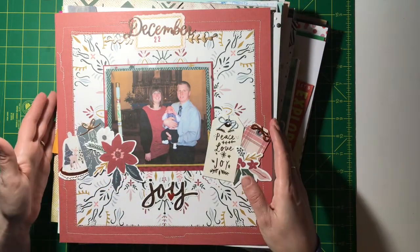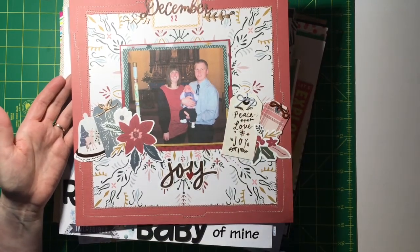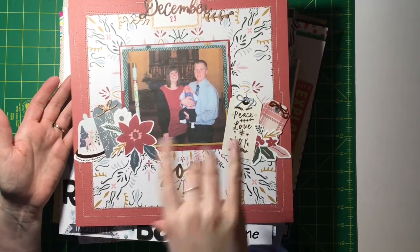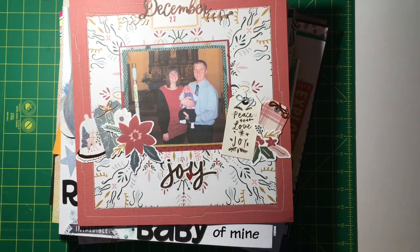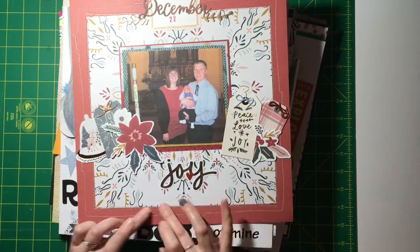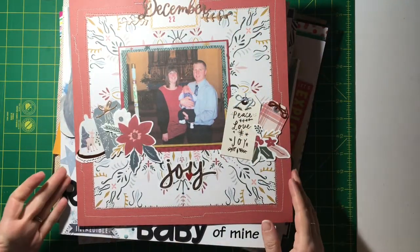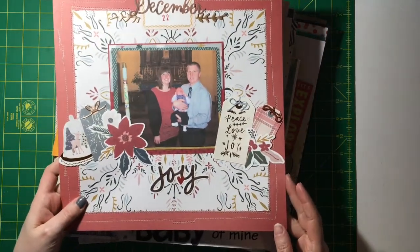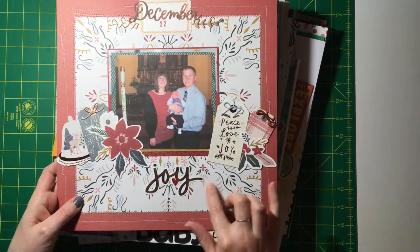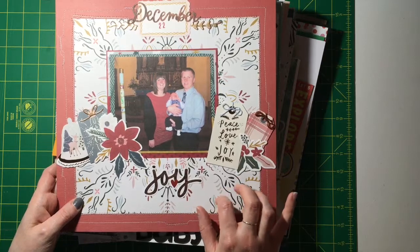It's 2019. This is the first photo and the only photo I can find of my son's baptism. So this was for one of the challenges. I think it's something with stitching. I can't remember what the challenge is called, but it was stitching, so I made sure to do stitching. I stitched all the way around this and then did a frame stitch as well, and I used some snowflake. And I think this was my December kit or something like that.